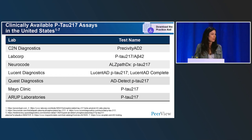And then this is kind of a nice slide because it tells you on the left all the different labs that offer p-tau 217 assays. And you can look at the test name on the right, but this is just a great resource depending upon what lab availability you have in your area.